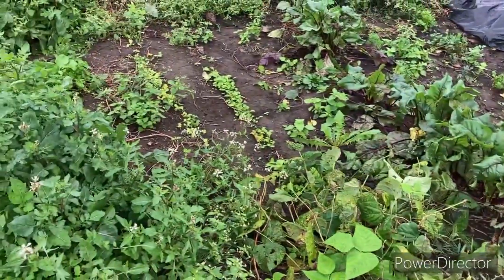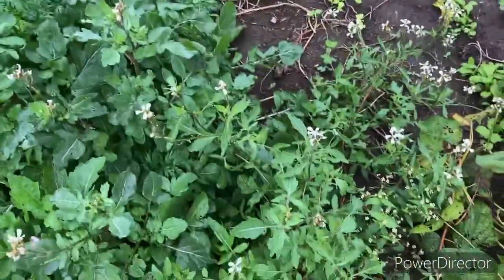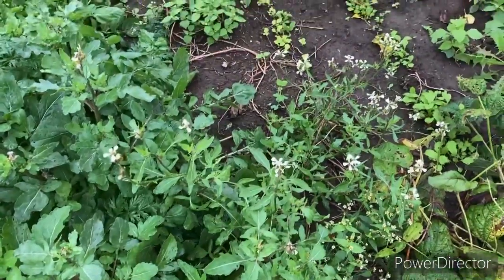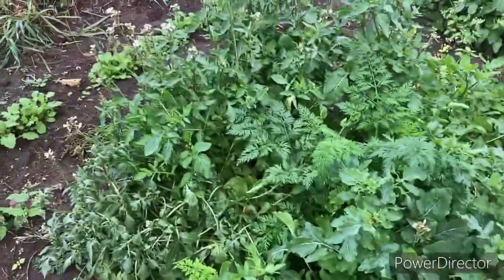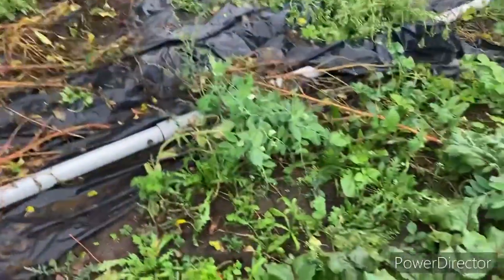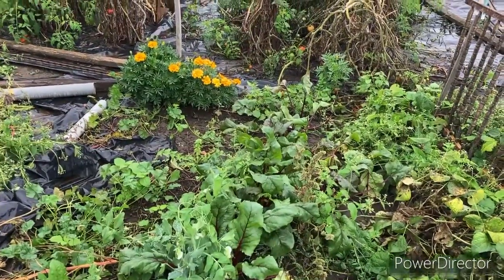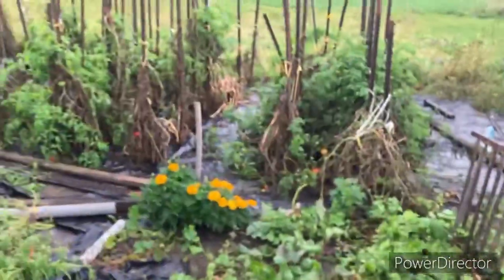Some more lettuce and arugula down there. This right here, flowering stuff, is arugula. So I'm waiting for the seeds. There's some more over there. There's a carrot in there. And then I have cilantro and peas that I grew over there. And look! The marigolds, aren't they pretty? And that's what's left of my tomatoes.